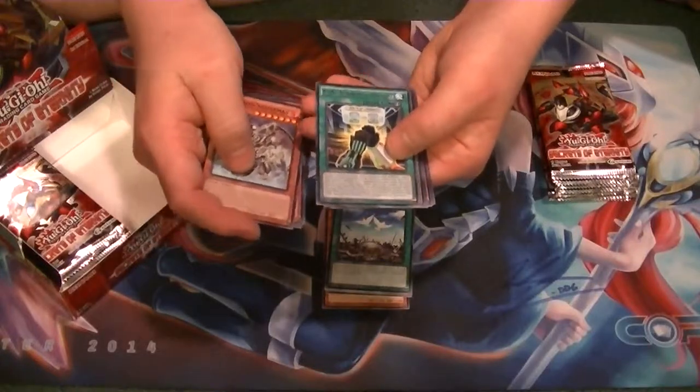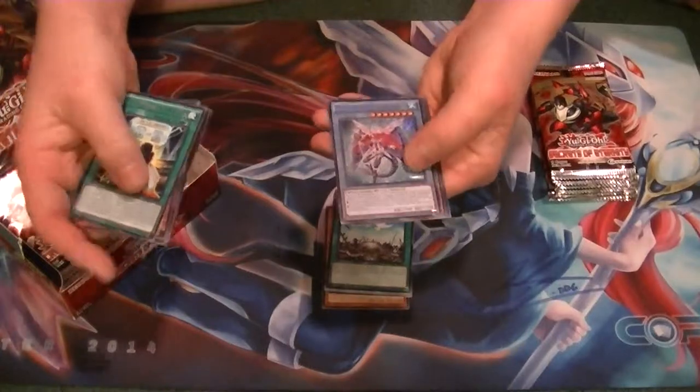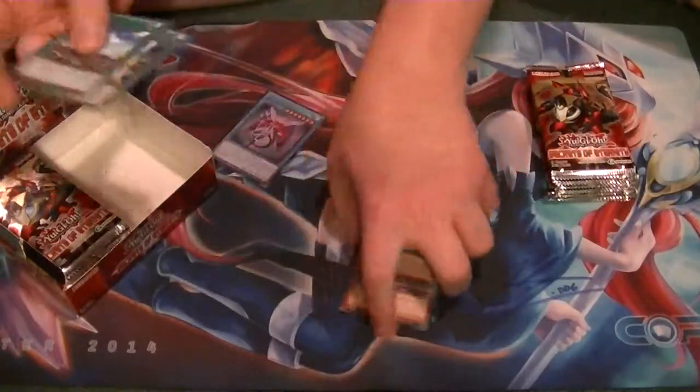Got a rare UA Turnover Tactics and a secret rare Necrons of Gungnir. Well, that makes perfect sense considering this is a Gungnir mat.